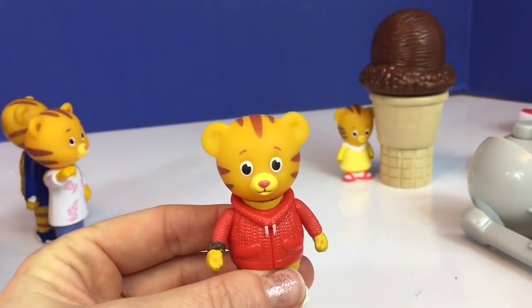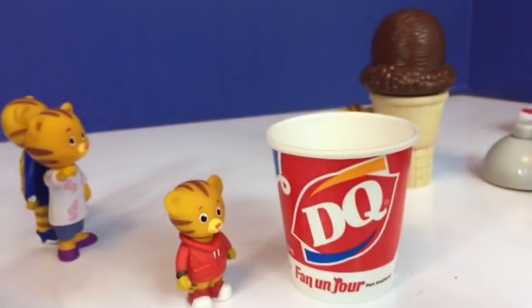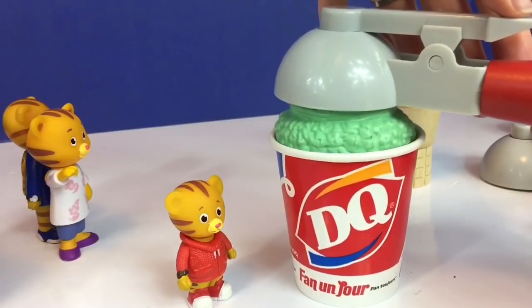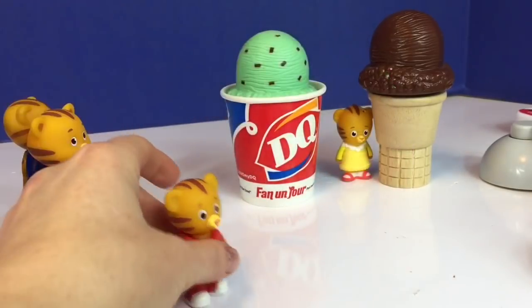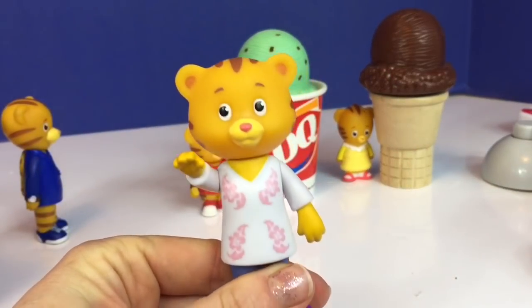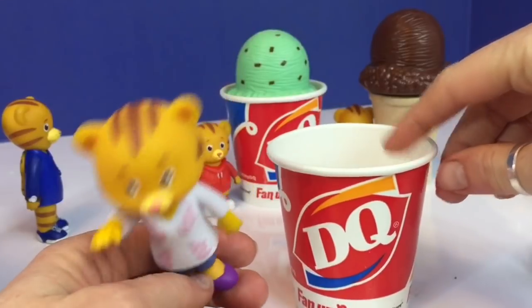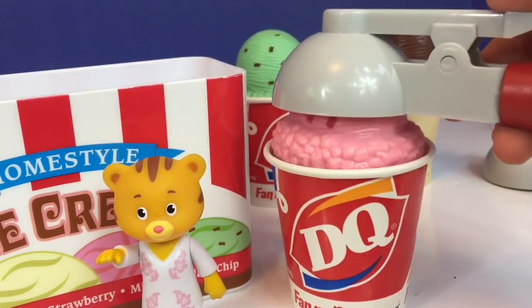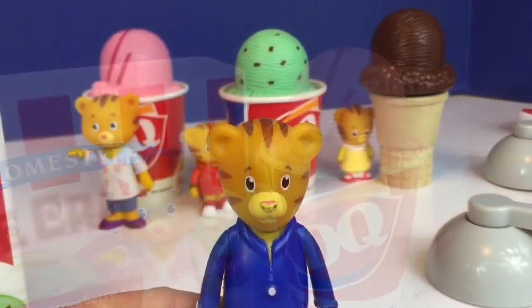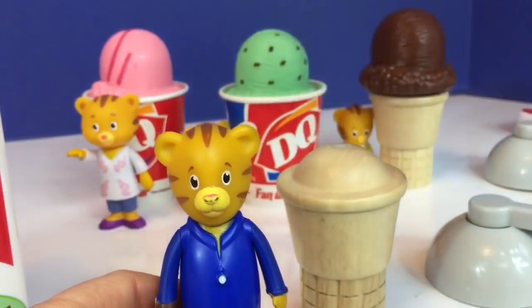Daniel's favorite flavor is mint chocolate chip. He's not a fan of cones, so he's going to have his ice cream in a Dairy Queen cup. Mum Tiger loves anything strawberry flavored, so she's going to have strawberry ice cream in a cup. And finally, Dad Tiger likes simple vanilla flavored ice cream on an ice cream cone.